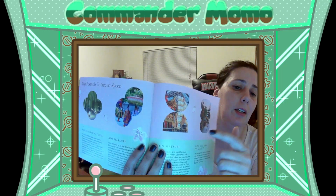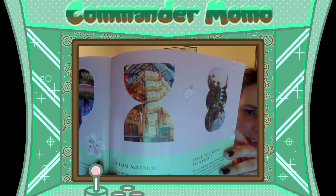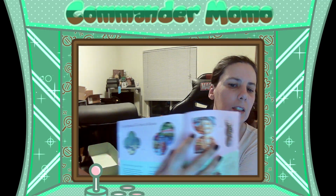And then our next one in hourglass shape is Gion Matsuri, and most of y'all have seen Gion before because of the big lanterns. That's what it's known for. It says one of the largest and most famous festivals in all of Japan is Gion Matsuri, and it's a summer festival that takes place, there's air conditioning, during the entire month of July. Many events are held during this festival, but one of the most important is Yamaboko Junko, or float processions, and that's the one with the floats.